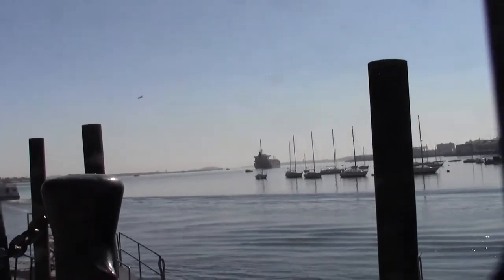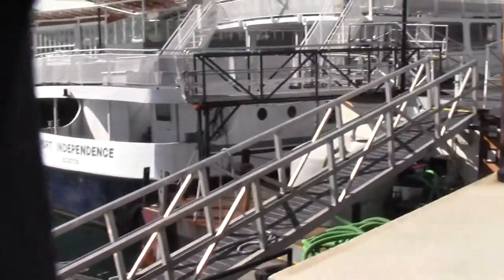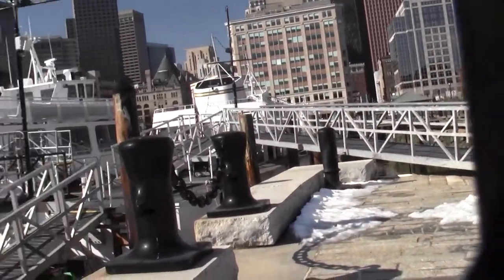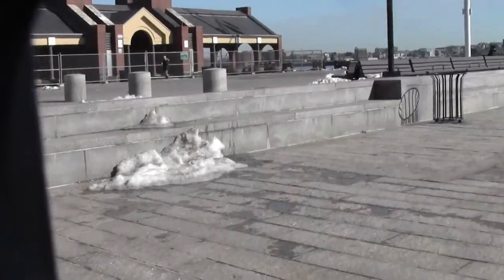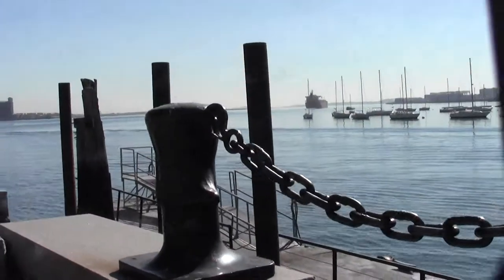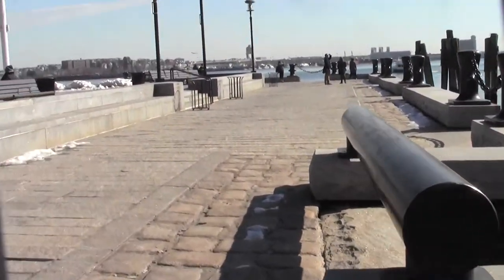Some fairly huge container something is leaving the area. There we are, looking towards the vastness of downtown Boston, the Custom House block, and what passes for our busy port.